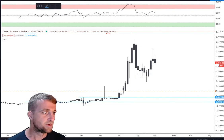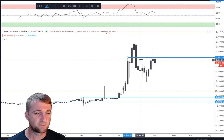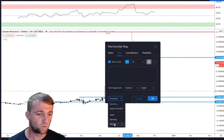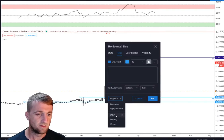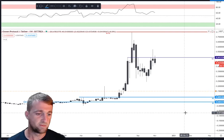So there we have one. If we look at this wick, we rejected off this wick here, and we come back down, and we also rejected off it there again. So that is a valid area, and that is a weekly level. Again, I'll just change them to the monthly there. You're not seeing much change, but it just gives a little letter at the end to show weekly, obviously W for weekly resistance, M for monthly.